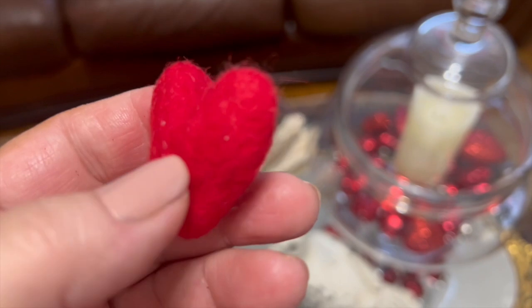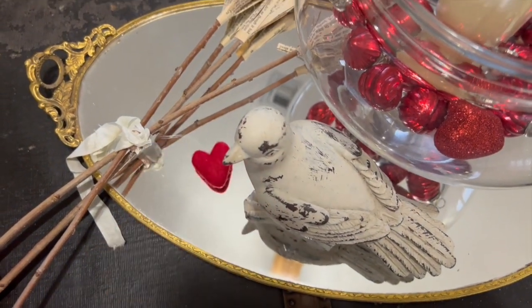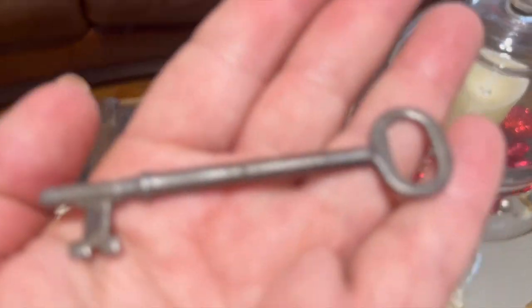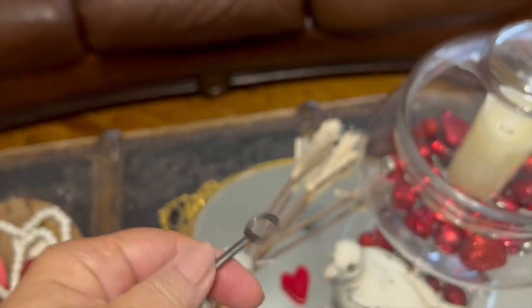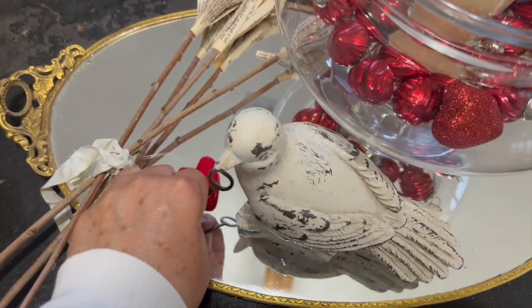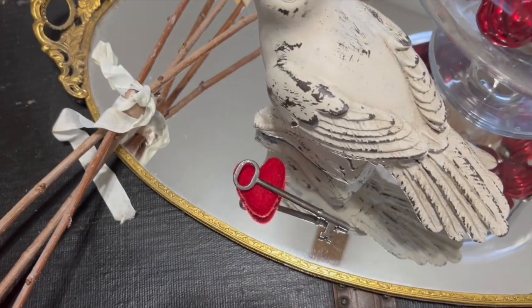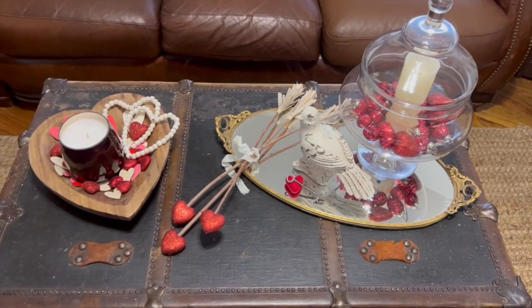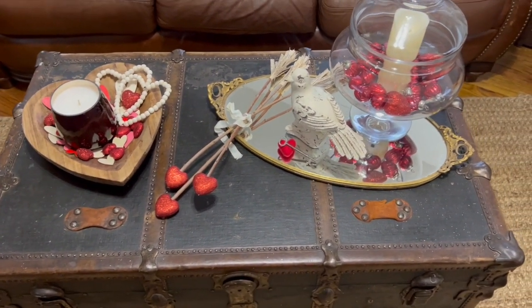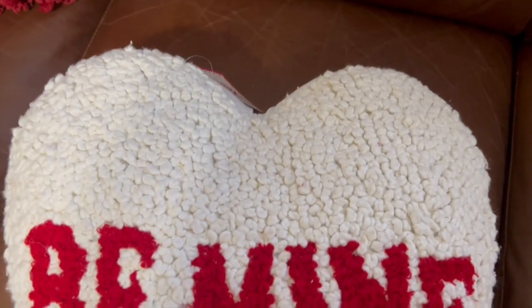I've got one more of those felt hearts. And actually, I think I'm going to replace this with a bigger one. I just need to make it. But here's a key I'm going to add to this heart. And guys, this was the actual key to my front door when I bought my home. Can you even believe that? It's such a fun treasure. So I have that there. And I think that's really sweet. And as you can see, I'm keeping everything really simple.